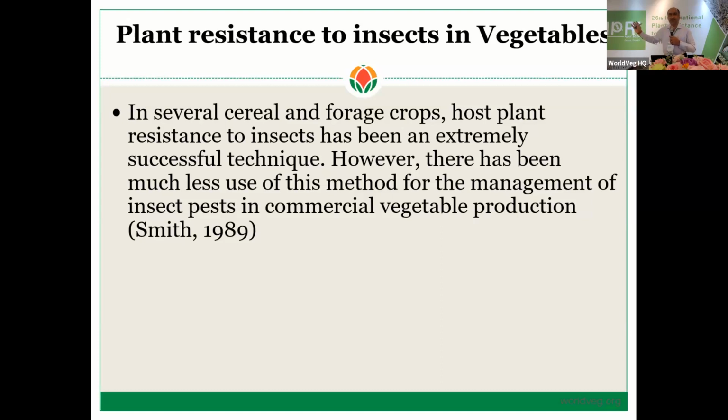For example, if you look at one of the statistics, over a period of 75 years, there were hardly 1100 publications on insect resistance. It means 15 research articles in a year, maybe one in a month. So it's very meager. So I always ask why.